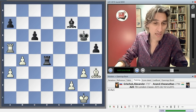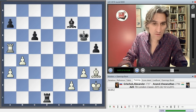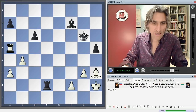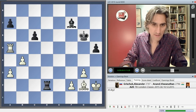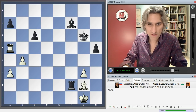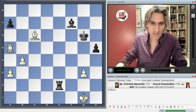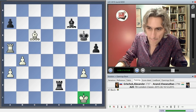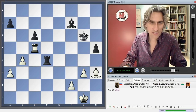You could try rook a5, but in this position, well, black certainly has counterplay here. It's not completely clear. White could still struggle on like this, but somehow, it's not nice to have the king cut on the 7th rank. Let's go back. Anyway, Grischuk tried rook c5.